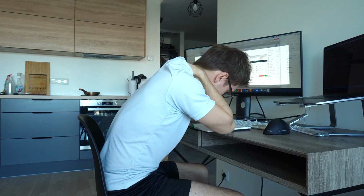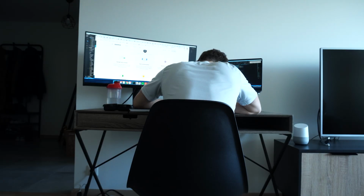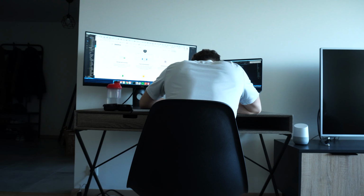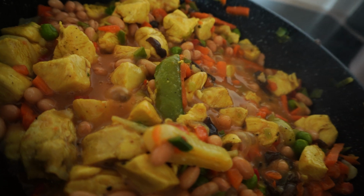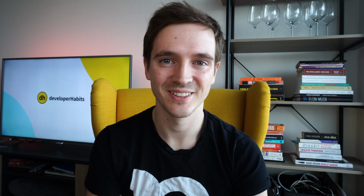After the pull-ups, or push-ups challenge, I have various meetings to gather even more feedback from different teams until it's lunchtime. For today, I'm cooking something really simple. It's chicken curry with frozen vegetables and beans. The preparation time is like 20 minutes and it tastes delicious.